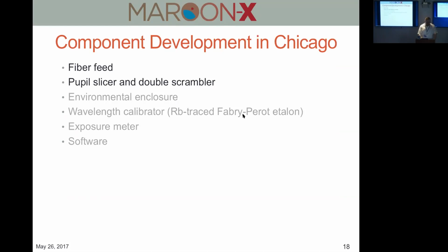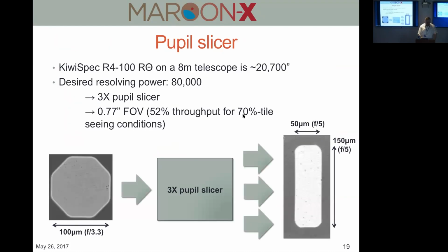The most important one is the pupil slicer and double scrambler. The important thing to keep in mind is to have an instrument as compact and small as possible, delivering a resolving power of 80,000 on a large telescope. You have to play some tricks, because a 100 millimeter beam on an R4 shell on an 8-meter telescope gives you a resolving power of 20,700 per arcsecond. To go to 80,000, you can either make your slit a factor of 4 smaller, which you don't want, as a quarter arcsecond slit would be a bit too small, or you have to reformat the light somehow. And that's what we are doing.